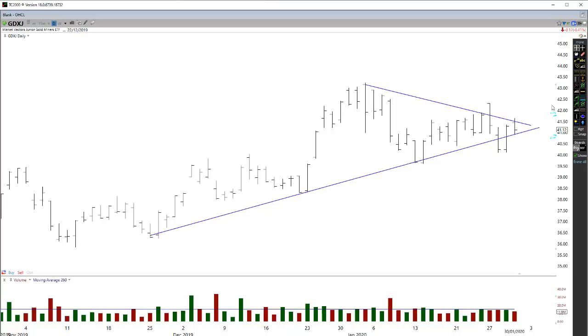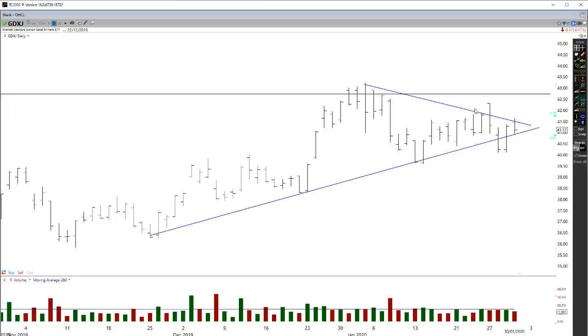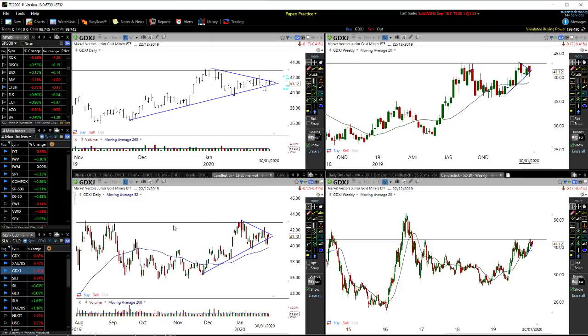Once we start to see a bit of a break, we're likely to see a move up. Once again, the GDX is pretty much right at its resistance level, so that will be really interesting to see. If we start to break up and out of this level, it's probably going to be a nice move to the upside. We've got that resistance there and that short-term resistance coming down. If we can see a breakthrough here, we're likely to see a move up. So that's what I'm looking at with the GDX and GDXJ.